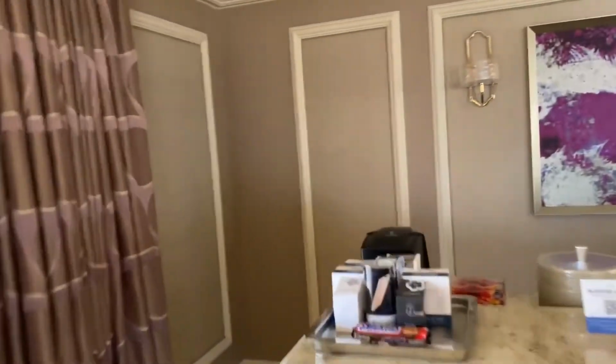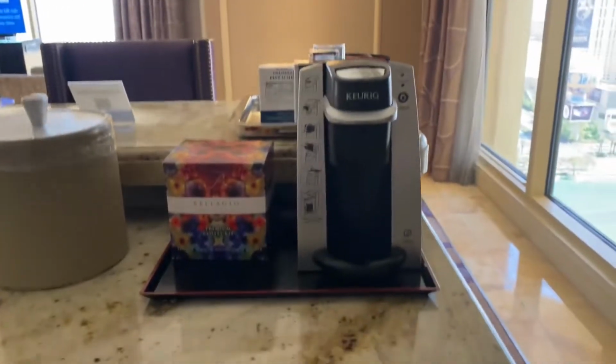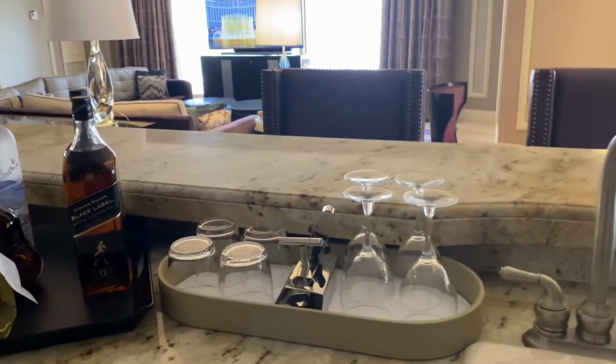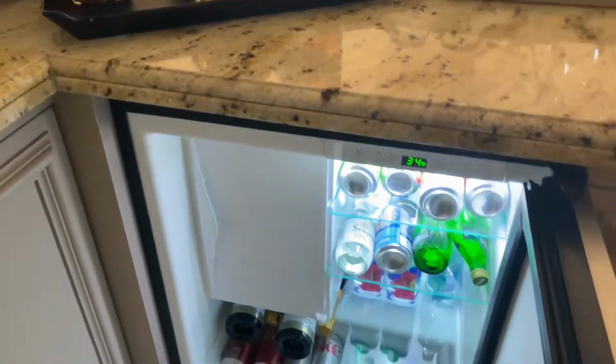Going to the bar. We have a Keurig coffee maker, ice bucket, your glasses and bottle openers, selection of different alcohols, and refrigerator.